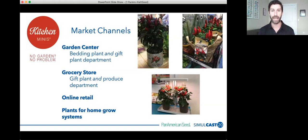A consumer will buy it, take it home, use it for a few weeks, and then the plant fizzles out and they go and buy another one. It's a similar story with the kitchen minis. Rather than buying a pint of tomatoes or a bag of peppers, you buy one of these plants and you use those for a few weeks before going and buying more.